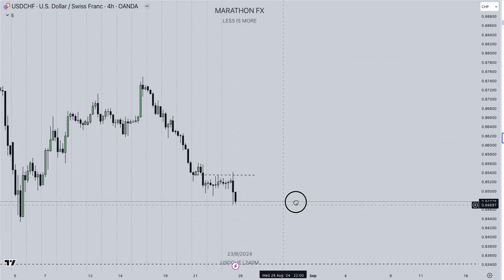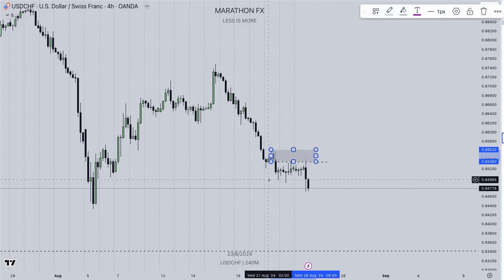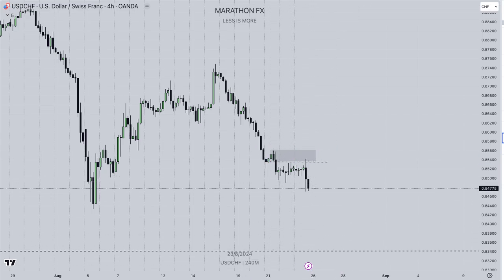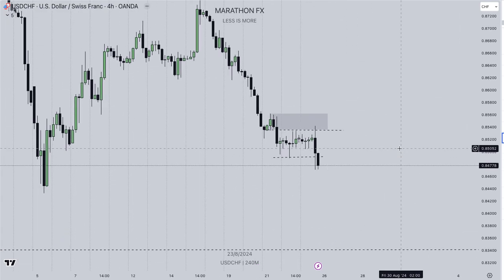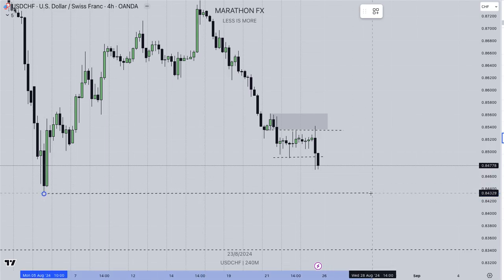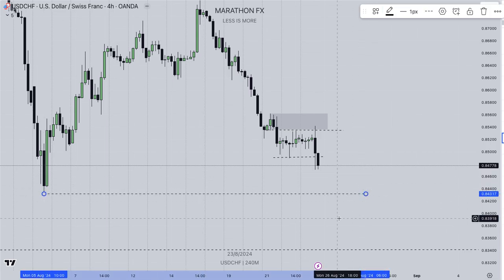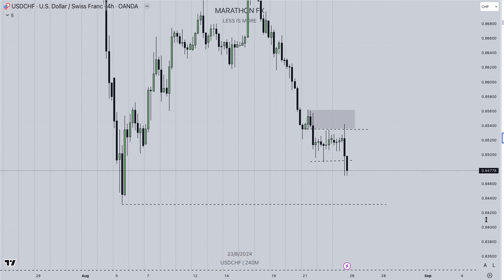Right, so you see around this level, what I've just plotted here, it's liquidity that price just collected and is now pushing to the downside, and it faked out from that range to the upside, and now it closed with the body to the downside. So understanding fake out and liquidity is always important. In fact, in this market, guys, liquidity is everything. Liquidity is everything when it comes to the forex market.